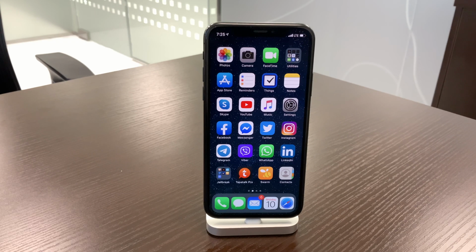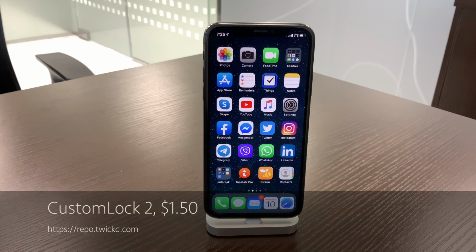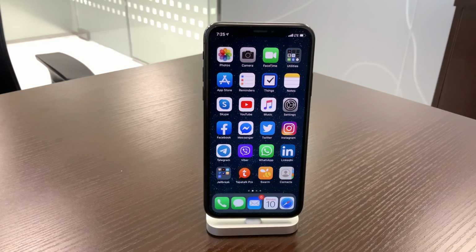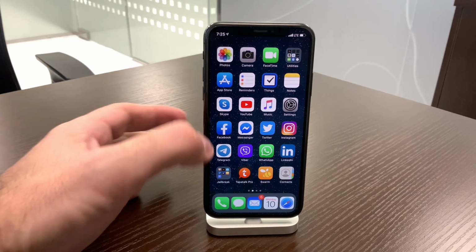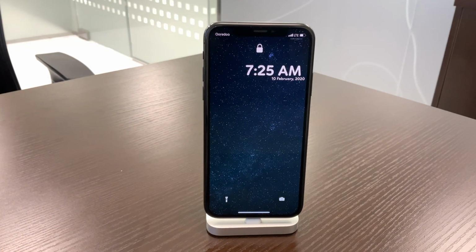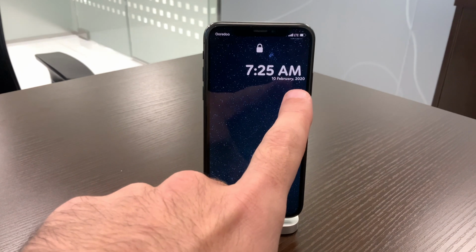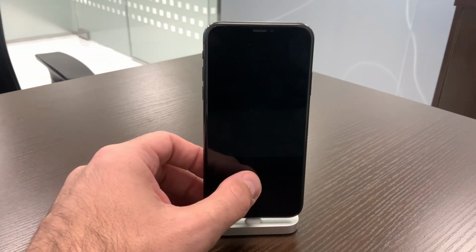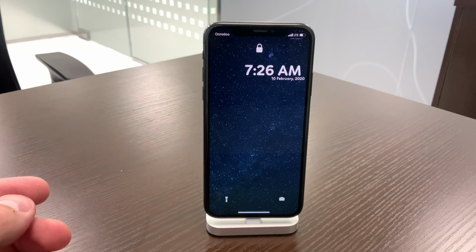Another tweak that I'm going to talk about is called CustomLock 2. As its name suggests, the CustomLock 2 tweak customizes your lock screen. And this is how my lock screen looks now. As you can see, the font is different, everything is moved to the right, and my date is very small.